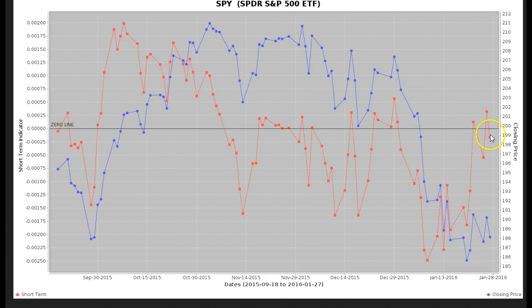And so again, we've alleviated the short-term oversold reading in the short-term oscillator on the SPY, and my expectation is that we're going to go below this closing price here that occurred 4 or 5 days ago. And then we're also going to continue down. Same situation as in the Diamond contract. We're going to go down and test the August 2015 lows, and I don't think we're going to hold there either.